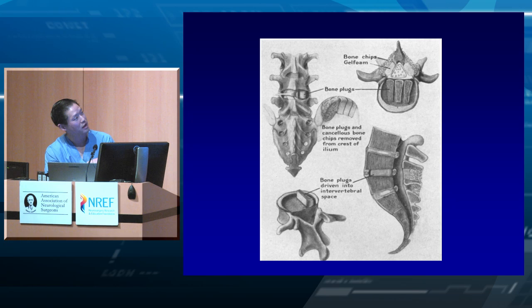This is how he did the interbody fusion. So he harvested cancellous bone from the iliac crest and made osteotome cuts to take three basic plugs in the wing of the iliac spine there, and then he just impacted it into the disc space. So this is 1945. I don't think we're much different now when we're doing PLIFs in general.